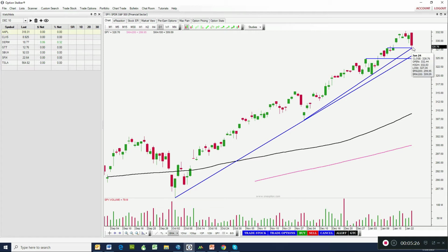So if by chance we do see a big flush out of bullish speculators with another long red bar closing on its low, and we start getting to some of these major technical support levels like 325 and 320, I'm expecting a bullish hammer to follow and for buyers to immediately step in. So I'm not projecting that. It could happen. Bullish sentiment has been very, very high.